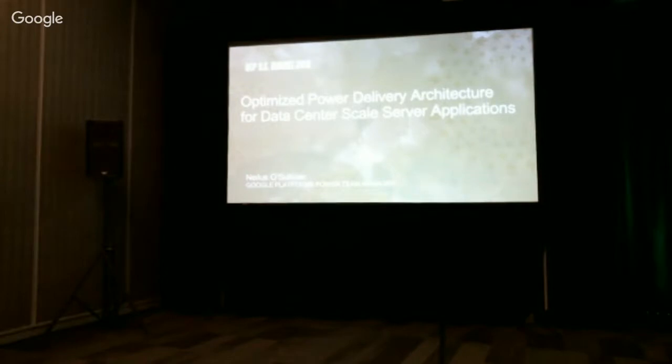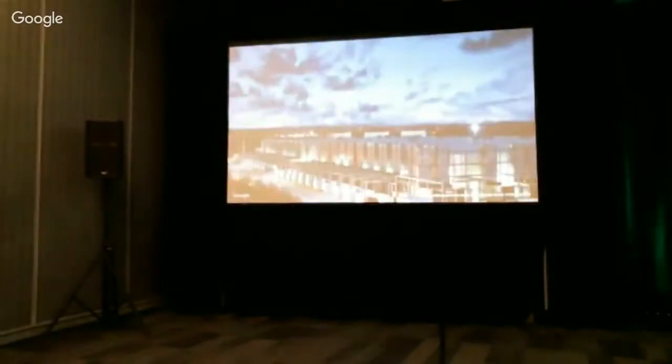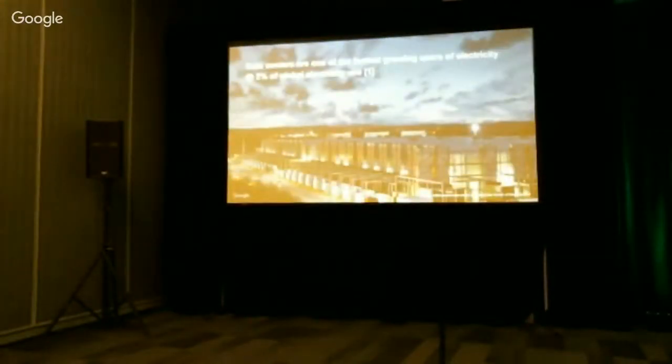So to start, let's just take a little look at the context and the background. Data centers, cloud computing, are one of the fastest growing users of electricity globally and consume about 2% of global electricity use. To put that in context, that's about the same amount of electricity as a country the size of Spain or Italy. In the United States, the NRDC, the National Resource Defense Council, are predicting data center electricity use to reach about 140 billion kilowatt hours by 2020.